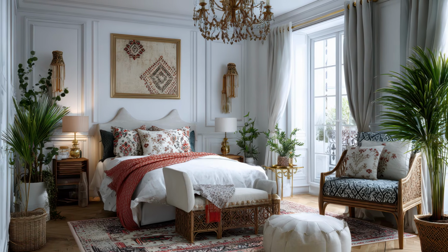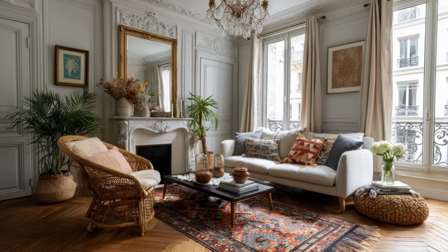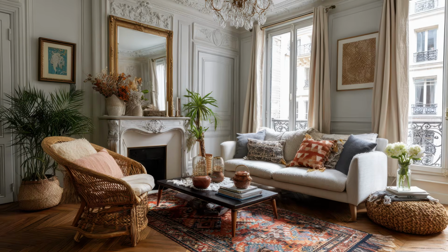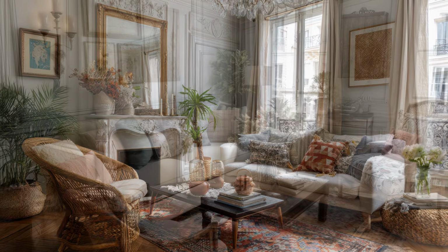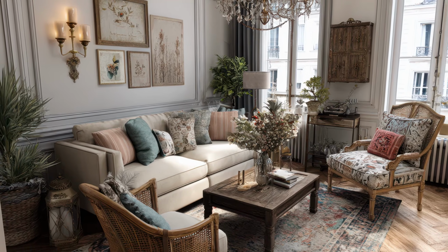The charm lies in contrast. Structured meets free-spirited, polished meets personal. This style feels collected over time, much like the artistic apartments that line Montmartre's cobbled streets. It's the art of effortless living, where imperfection becomes part of the beauty.